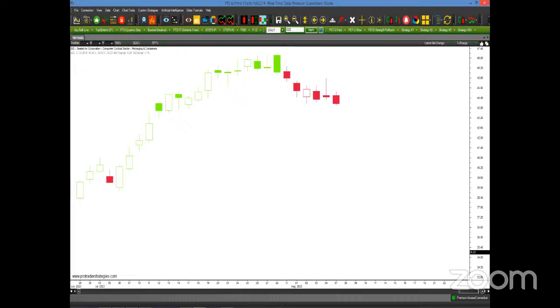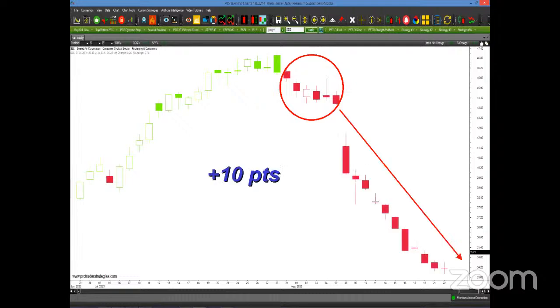You have to add some structure. Now, the structure we're using is a specific pattern that I'll be teaching you in the college. And that pattern was identified right here. And then look what happened. It fell out of bed, 10 points, roughly about, once again, 25%.